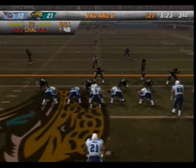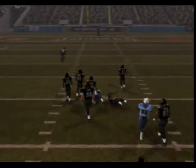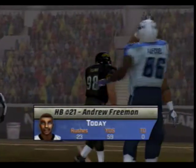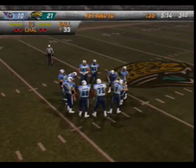Ball on the 48 yard line. The Jaguars come out in a dime pack. Runs through the tackle. Brown is there on the stop. He showed some nice moves on that run. The offense won the battle at the line of scrimmage, and they blew the defenders off the line, opening holes for the runner to slide right through.